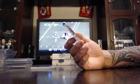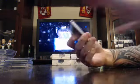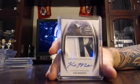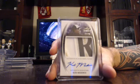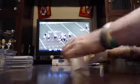Next, you've got for the Cleveland Indians, you've got Mike Pappy. Mike Pappy, Cleveland Indians. Not numbered. Then you've got number 25, a three-colored auto patch for the Brewers, Cody Medeiros. Cody Medeiros for the Brewers. Three-colored. They said it's doubtful, his return. Box number three, then after this we will go to Flawless.